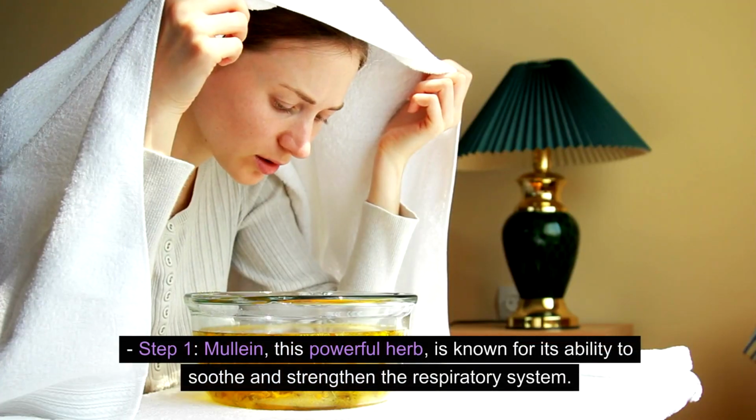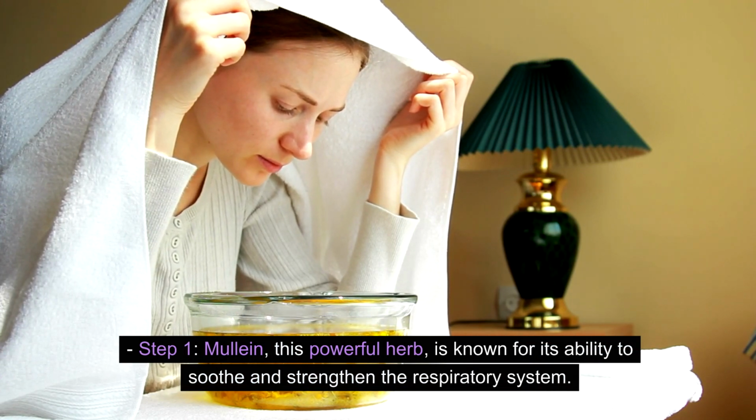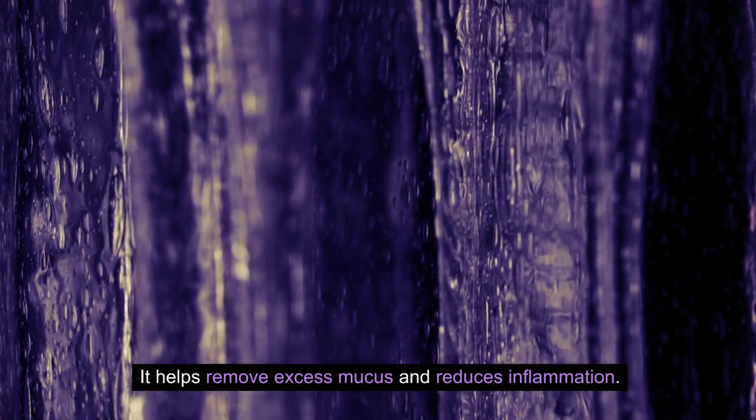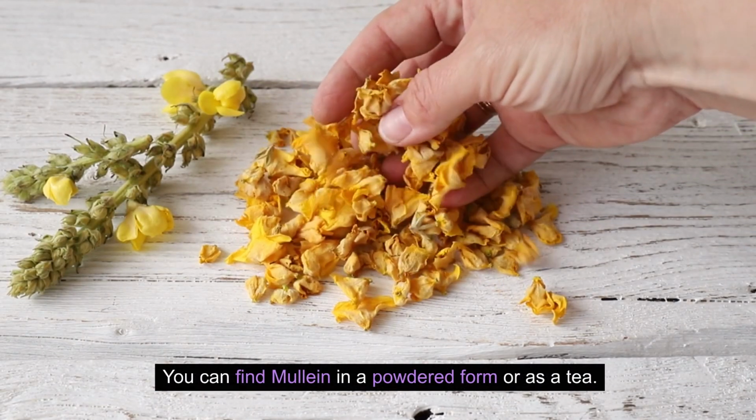Step 1. Mullein. This powerful herb is known for its ability to soothe and strengthen the respiratory system. It helps remove excess mucus and reduces inflammation. You can find mullein in a powdered form or as a tea.